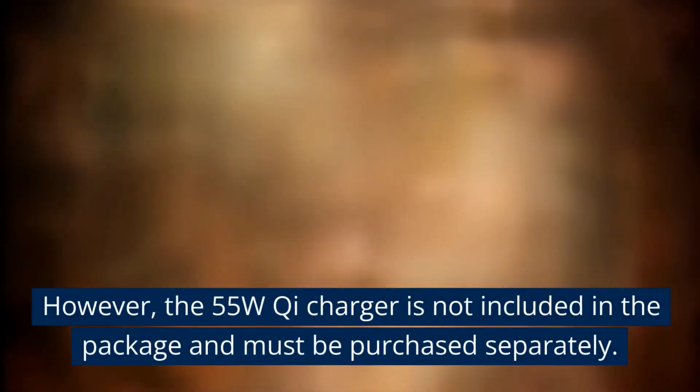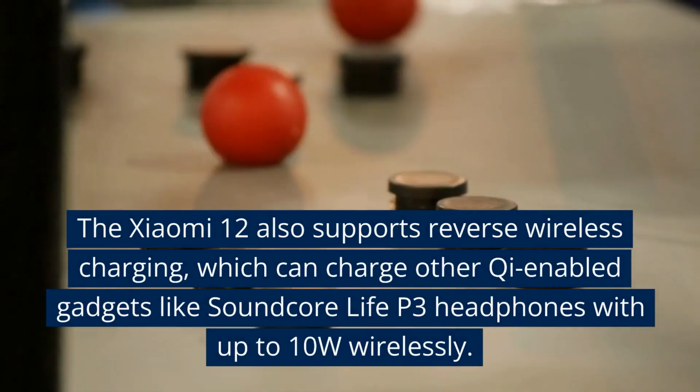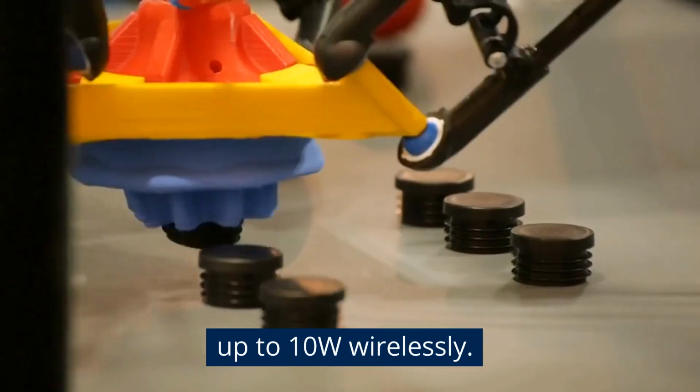However, the 55 watts Qi charger is not included in the package and must be purchased separately. The Xiaomi 12 also supports reverse wireless charging, which can charge other Qi-enabled gadgets like Soundcore Life P3 headphones with up to 10 watts wirelessly.